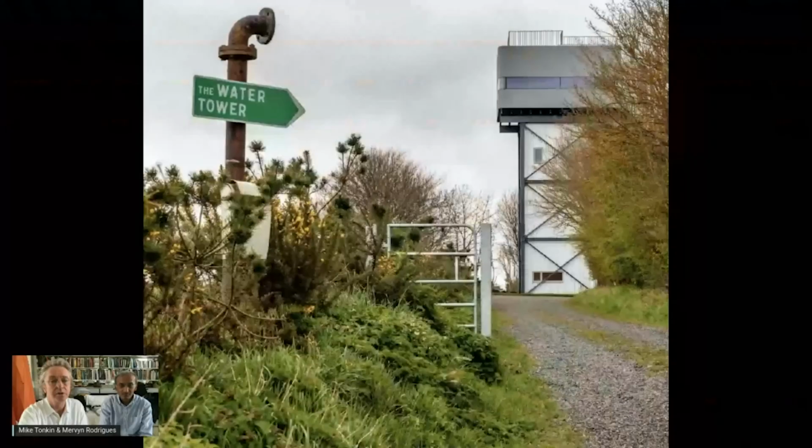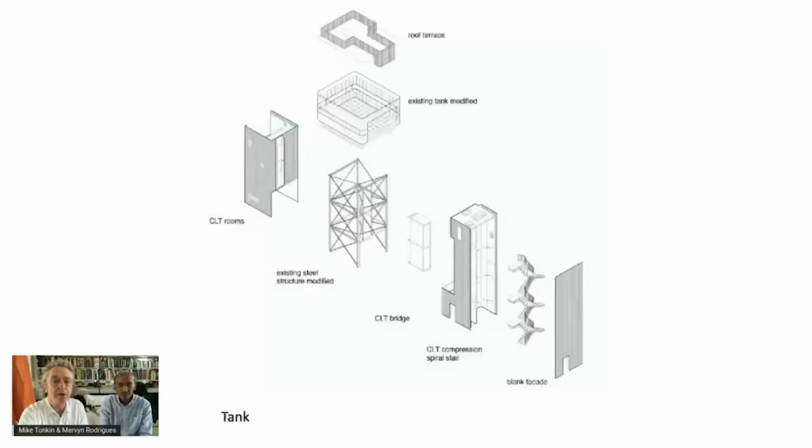So I'm going to now tell you the story of the building as a series of parts. So first of all, I'm going to tell you the story of the tank at the top, and I'm going to tell you about the frame, and I'm going to tell you about the bridge, and then I'm going to tell you about the stair. And our idea is that each one of those sets up a different relationship with nature. And each one has a very distinct spatial characteristic to it, and you get a very different experience from it.